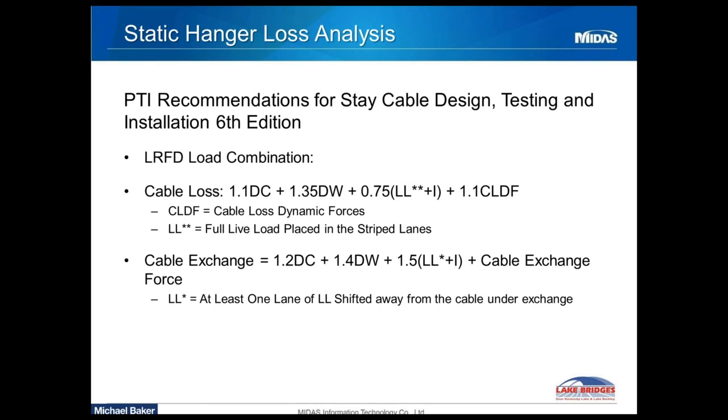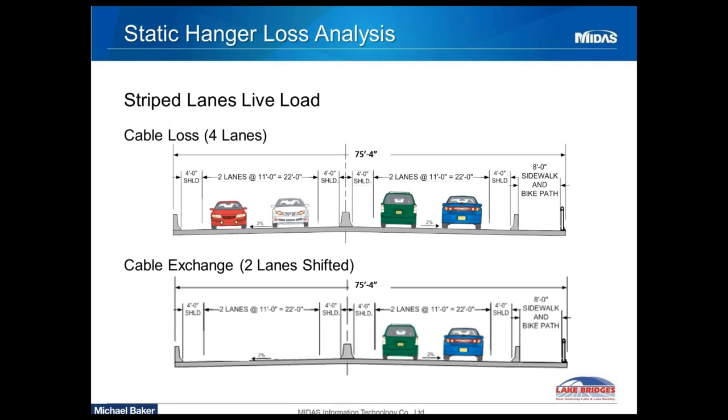The cable exchange is using 1.2 DC plus 1.4 DW plus 1.5 live load and impact, and also the cable exchange force. But the live load used in the cable exchange is actually at least one length of the live load shifted away from the cable under exchange. So for Kentucky Lake, we use the 4 strap length of live load for the cable loss, and 2 lengths shifted away for the cable exchange load case.